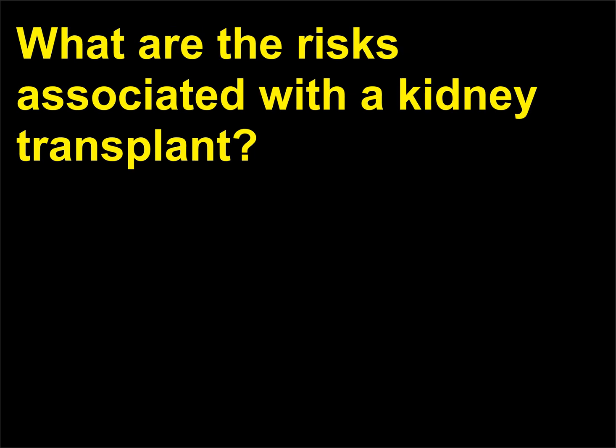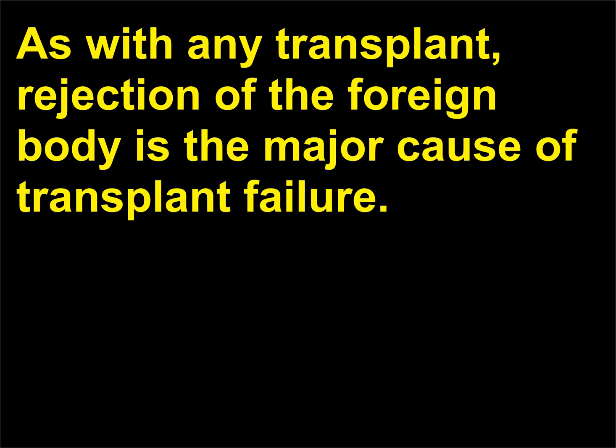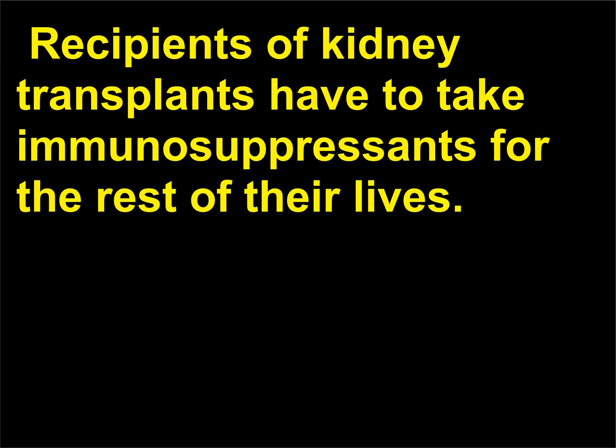What are the risks associated with a kidney transplant? As with any transplant, rejection of the foreign body is the major cause of transplant failure. Recipients of kidney transplants have to take immunosuppressants for the rest of their lives.